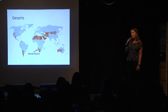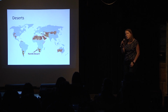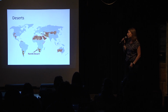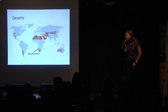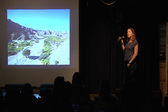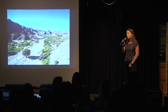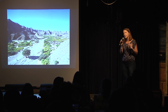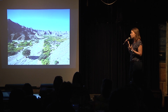Areas that are extremely water limited include desert systems. I work in the Namib Desert in southern Africa along the coast of Namibia. It's considered to be one of the world's oldest deserts, and for that reason has a lot of cool biodiversity. Rivers in desert systems tend to look something like this, where water is flowing underground most of the year, and you're lucky if it sustains aboveground flows for a handful of days each year.